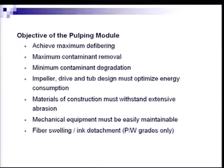So the objective of the pulping module should be to achieve the maximum defibering possible. If we can leave the pulper with as few flakes remaining in the pulp as possible, then we will have better fiber recovery and better system yield, which yields, of course, much better economic advantages in the operation of the system. We want to have maximum contaminant removal.